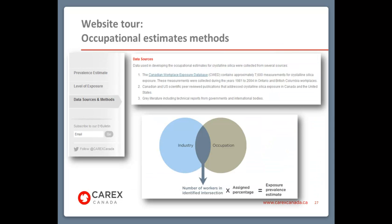The Data Sources and Methods tab, which is available for all substances with occupational estimates, describes our data sources, how the prevalence estimate was estimated and calculated, and how the level of exposure estimate was developed. The definition and thresholds for exposure levels are also found under this tab. If you go to the Data Sources and Methods page for crystalline silica, you will find the detailed methods I have described for you today.